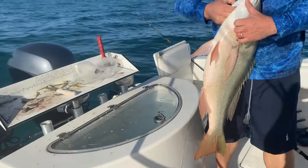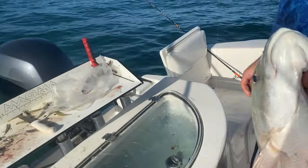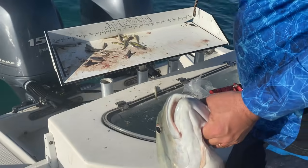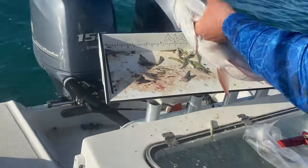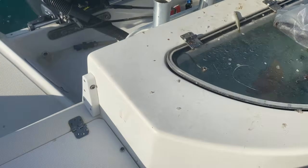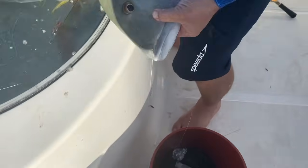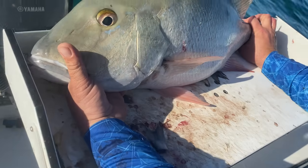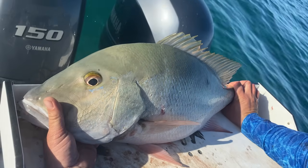Let's see how many inches it is. Oh, it's taking up the whole cutting board. Cutting board is 28 inches. Oh my God. Don't let him go in the water, oh please. Here. He is around 30 inches.